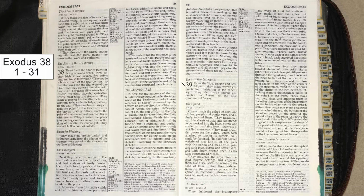The materials used. These are the amounts of the materials used for the tabernacle of the testimony, which were recorded at Moses' command by the Levites under the direction of Ithamar, son of Aaron, the priest. Bezalel, son of Uri, the son of Hur, of the tribe of Judah, made everything the Lord commanded Moses. With him was Aholiab, son of Ahisamach, of the tribe of Dan, a craftsman and designer, and an embroiderer in blue, purple, and scarlet yarn and fine linen.